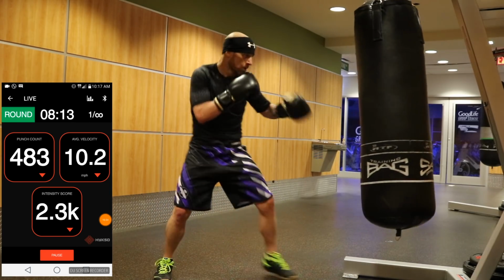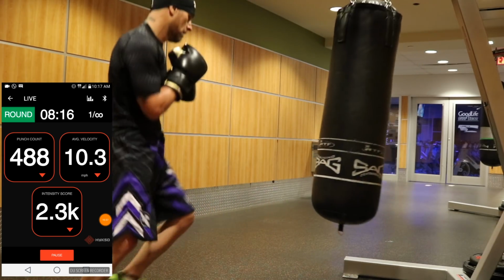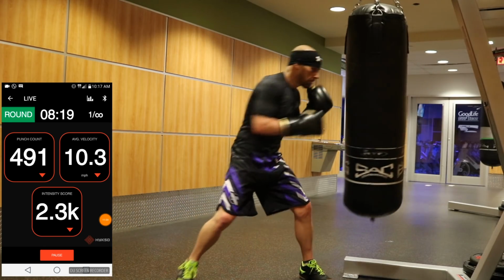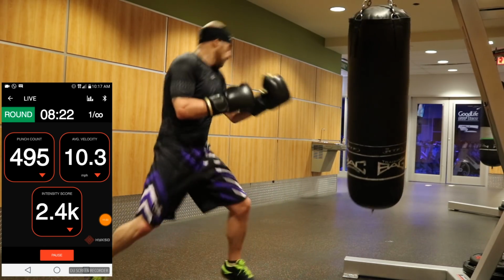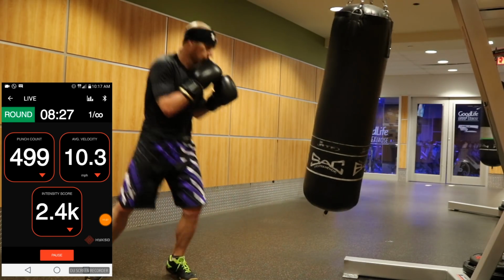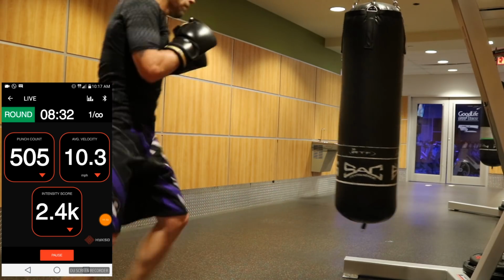This intensity score factors in the amount of punches you're throwing, how fast you're throwing them, and over time. So you could throw 100 punches in 1 minute, and that is going to give you a different score than if you throw 100 punches over 10 minutes. And so this intensity score is a nice way to really assess how hard you're working overall.